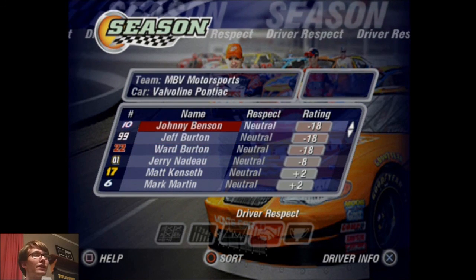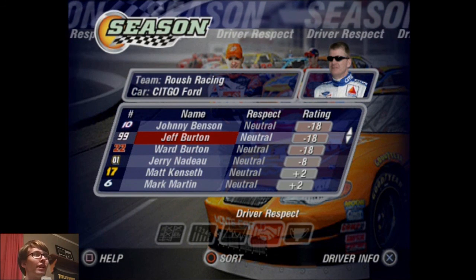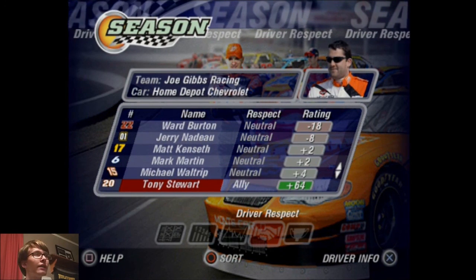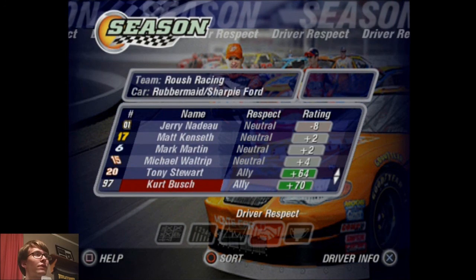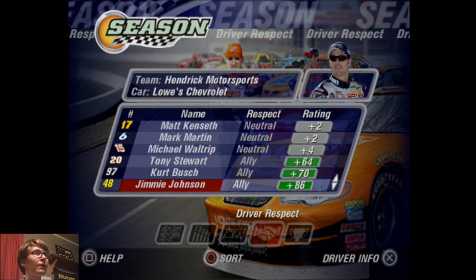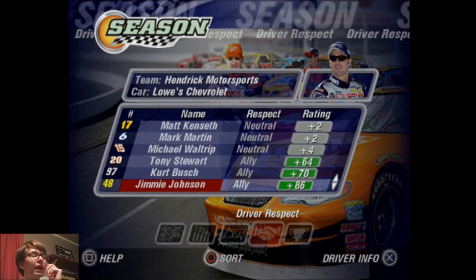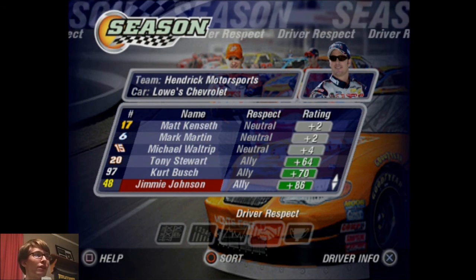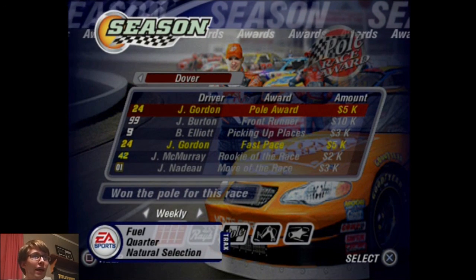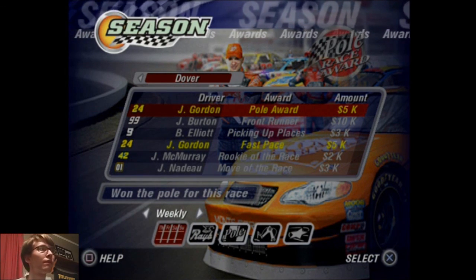Of course, the Burtons are somewhat upset because of Charlotte, and all the stuff I fed Jeff Gordon at Dover. Matt Kenseth, Mark Martin, Michael Waltrip, those 3 are neutral allies. Tony Stewart, Kurt Busch, and Jimmy Johnson are still my big allies on the track. I was going to make Jimmy Johnson 100, which would put him 96 right here, but then he brake checked me going into turn 3 on the last lap, and that was all weird. Maybe I was going in the corner too hard. It's not like I had to, considering I wasn't going to be trying to win the race. I wanted to get him a win for once.